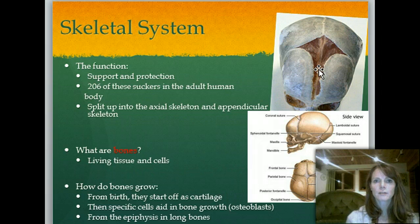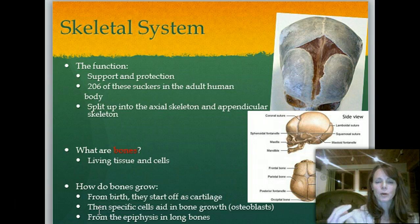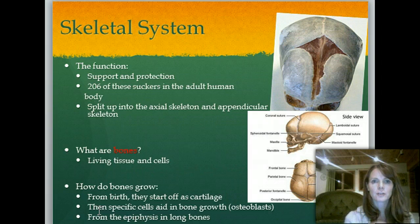That's why you don't hear of very many babies breaking their arms, because their bones are very soft, and stay that way until about 2 years of age, when they start to really harden and ossify. There are specific cells that aid in bone growth. We call those osteoblasts. I remember that by: osteoblasts build. So BB, osteoblasts build. Then you have different cells called osteoclasts that actually break down. So C, clasts, break down that bone.